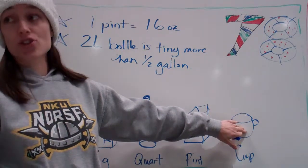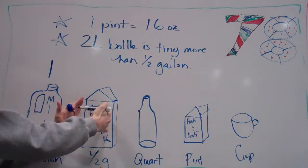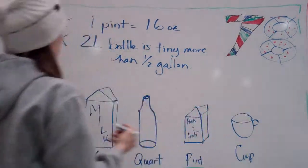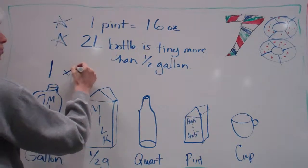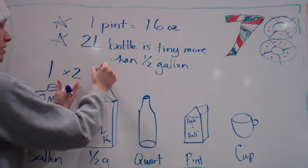Yes. So, guess what I'm going to have to do? Every single one of these is going to be doubled. Now, watch what I mean by that. I'm going to multiply it, double it. So, 1 times 2 is 2.